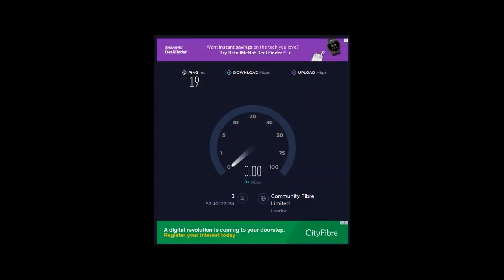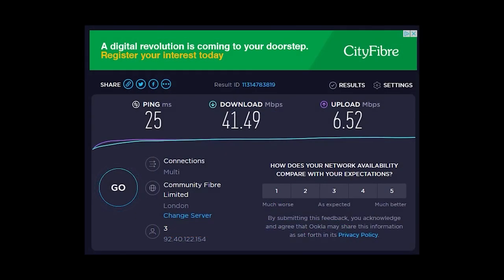So let's go back to Ookla, and you can see we've got a 19 ping. Instantly, we're up to 33 megabytes per second as a download. I've been getting up to sort of 40s, 50s, but we're going to level out about 34, 35. Here we go, 33.58. But the upload speed goes up to anything above 8 or 9 megabytes. It averages around 6. But 6 is a damn sight better than 0.6. So I've increased my upload speed by tenfold.